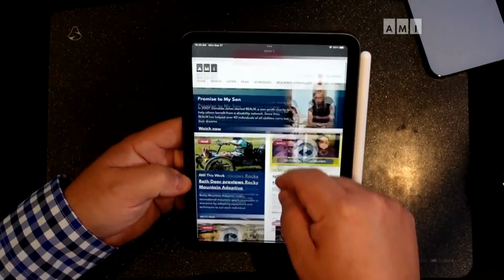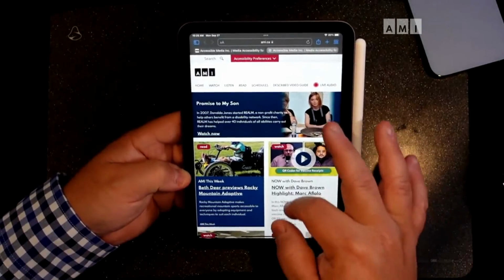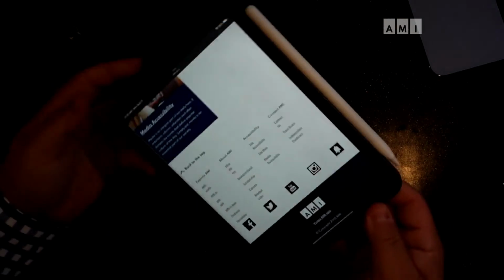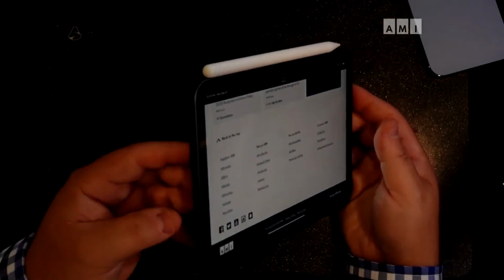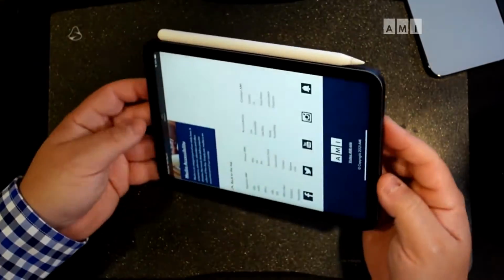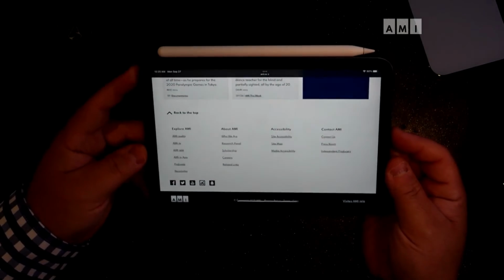But no 120 hertz screen, but you do get a nice bright screen, and it is pretty good in terms of consuming your media. Stereo speakers, so when you turn the device landscape like I'm doing now on the screen, you can see on the left hand side 2 speakers, on the right hand side 2 speakers as well, and it charges USB-C, so you're not worrying about these proprietary lightning cables or anything else like that.